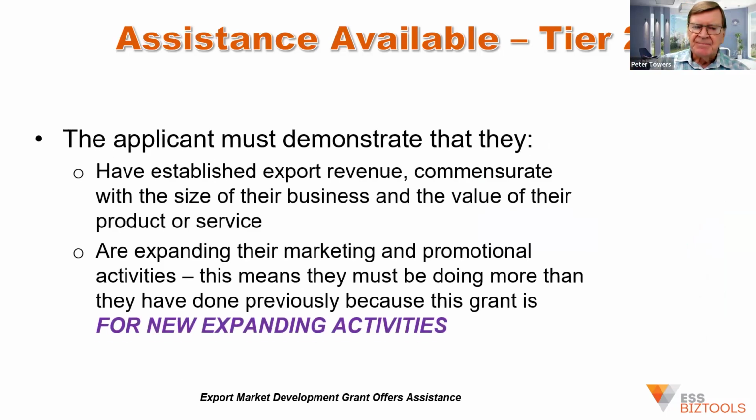The applicant has to establish, though, that they've established some export revenue, because they've already been doing this. They're not new to it, which is commensurate with the size of their business and the value of their product or service. In the ESS BIZTOOLS product package, we've included provision for you to make sure you've recorded what the total sales were in 23-24, what they were in the year before, and what the export sales were in both years, and to show the percentage of export sales out of the total figure, to try to illustrate to Austrade that the business has been achieving a growth in export sales.